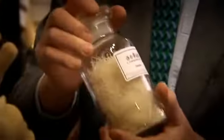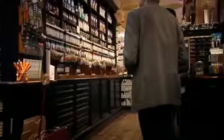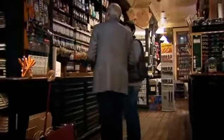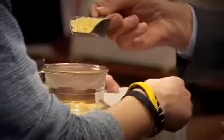I'm not sure how you'd say that. Isinglass? Isinglass. Yes, fish glue. Fish glue? Fish glue. Okay. It comes from the bladder of sturgeon. Okay. Also, yellow beeswax. Oh, wow. Actual little pellets. Oh, it's definitely beeswax, isn't it?